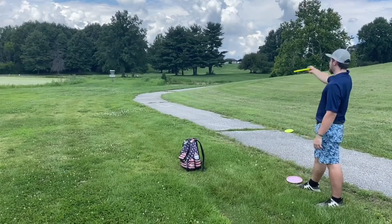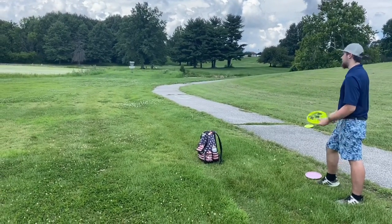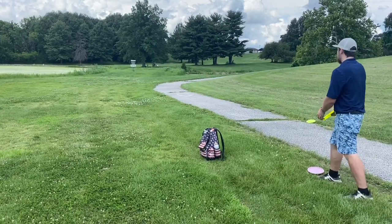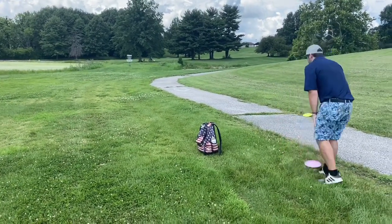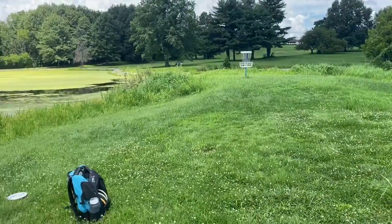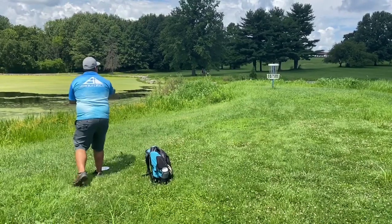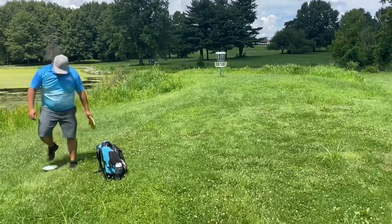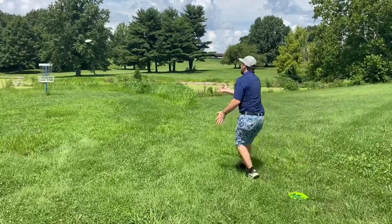Going with the Zone, really probably a little bit of a nose up. Just kind of had it drop just to get by the basket. A bit long. Yeah, we have long looks for bogeys here. This is not ideal, but hey, it was a fun round. It's up there, tap in double.